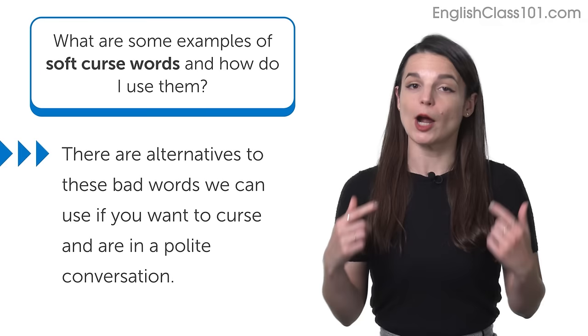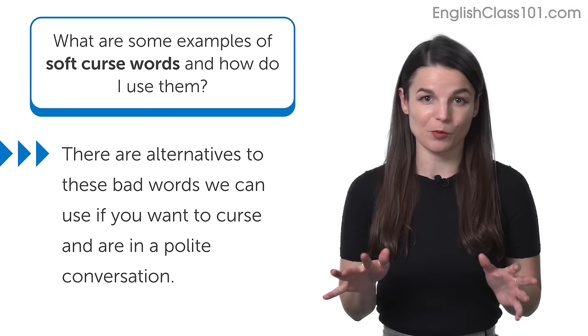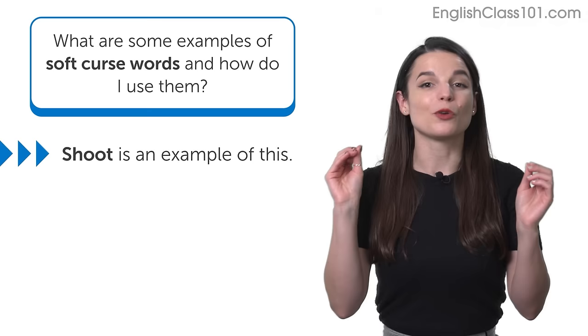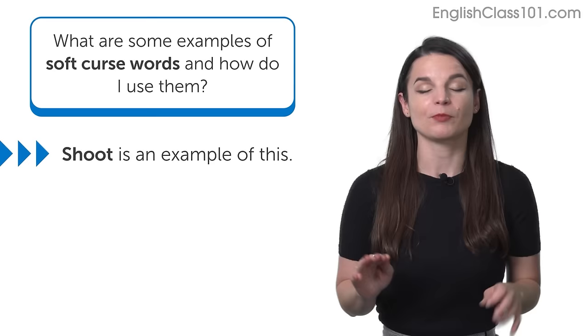However, we do have these substitute swear words. So if you're in a situation where maybe you injure yourself or you make a mistake and you want to express your frustration, but you need to do it in a polite way, we do have these soft curse words. So shoot is one perfect example of this. So regarding whether you can use them or how to use them and so on, these are words that you can use pretty much anywhere.